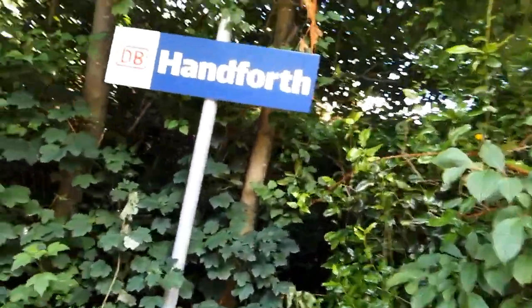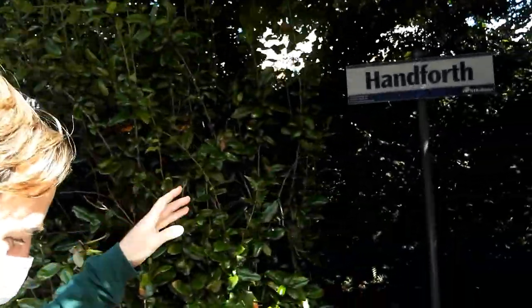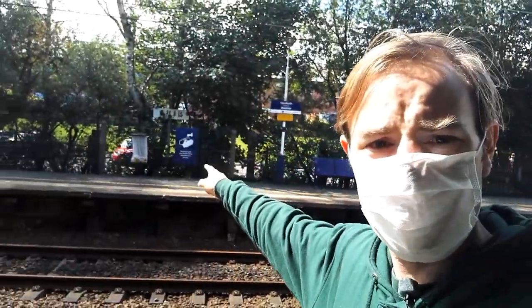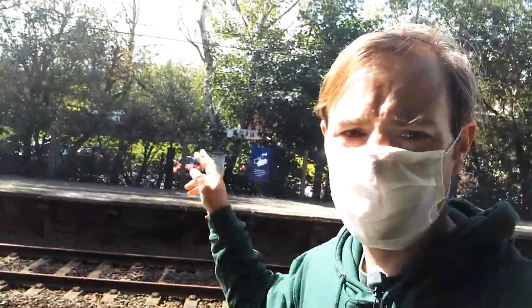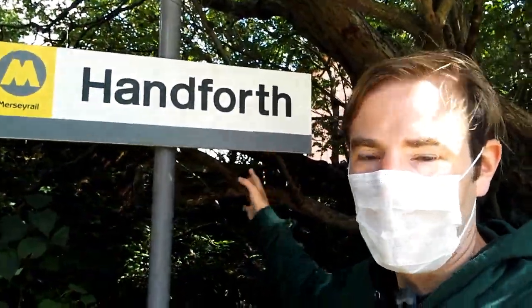And it's also got a DB sign, Handforth. And so it's really quite, you know, how many different signs. And then, now we're in Northern Ireland. Look, Handforth, Northern Irish Railways. We're pretty much having a trip around the world. And over there, I think I missed that one, but there's one in either Japanese or Russian, Japanese or Chinese maybe. And then we have a Merseyrail. Handforth is now a Merseyrail station.